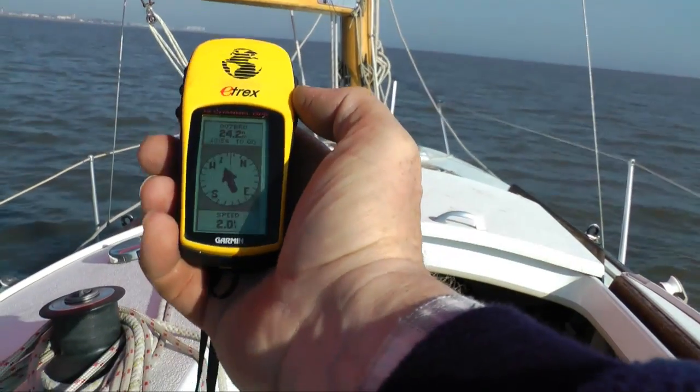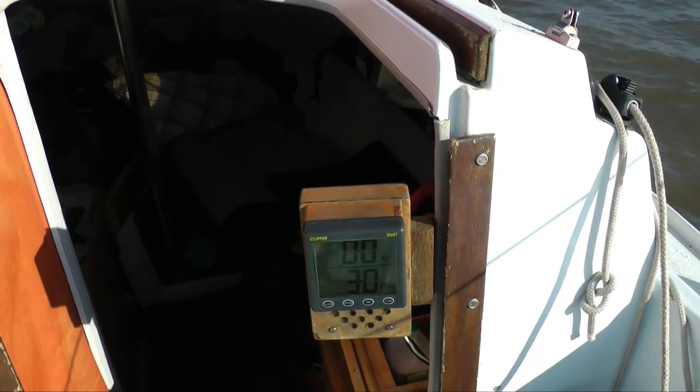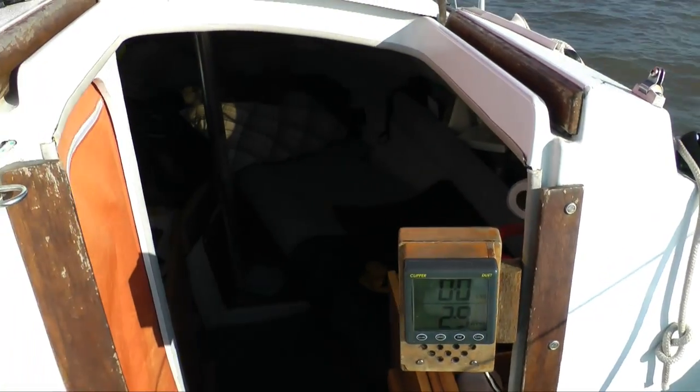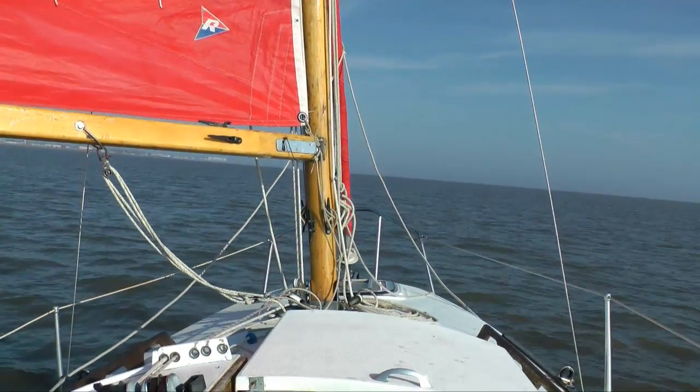This says that I'm doing 1.2 knots, 1.9 knots. I'm still at 3 meters, so I'm looking for 6 feet, and I'll follow that. I was going to sit around and read a book, but I might just as well sail gently. Tomorrow it's going to bucket down with rain.